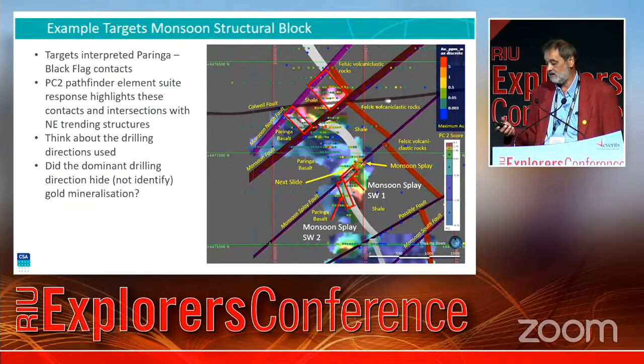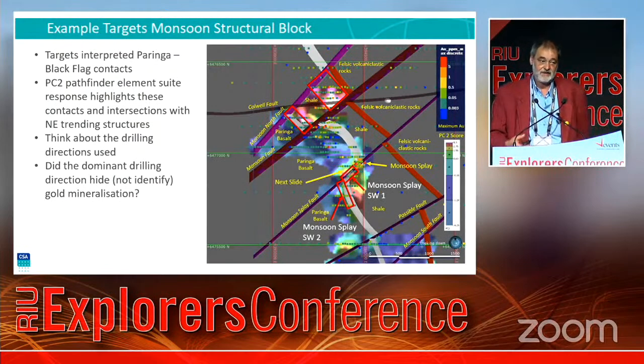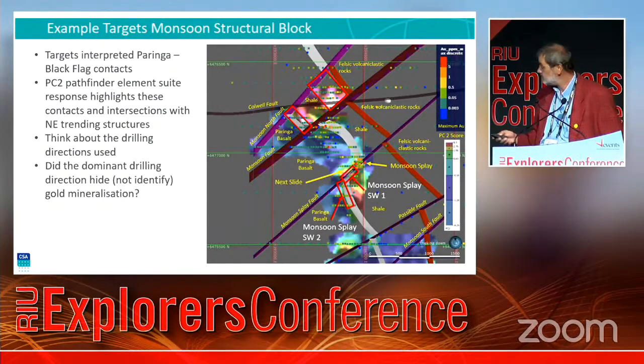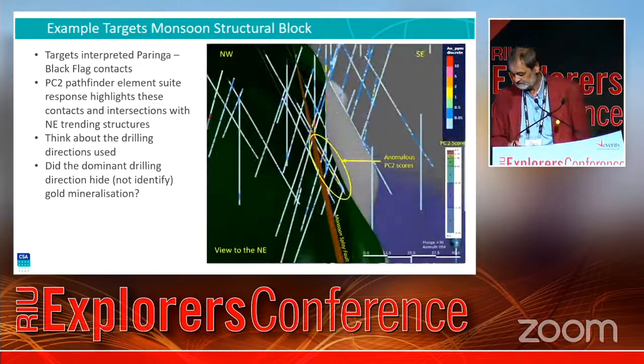And these targets are now not only based on geochemistry, they are based on structures, and in part also utilized the Paleo Channel interpretation. We also can start worrying about, was our previous drilling actually effective, or did we miss some of the mineralization potentially? And I'm just going to home in on an oblique model in this area.